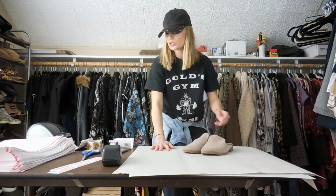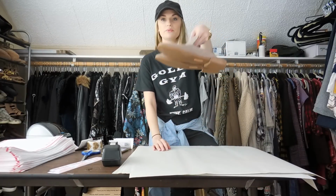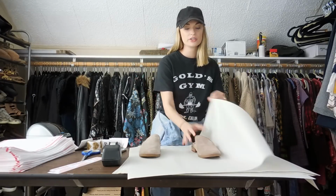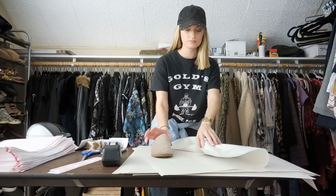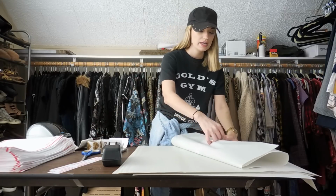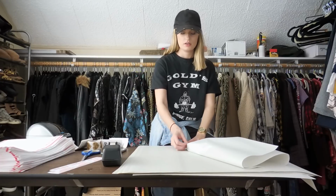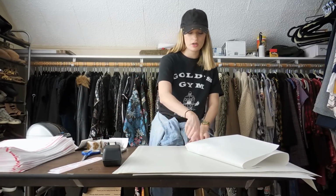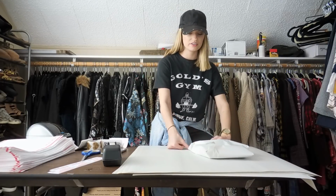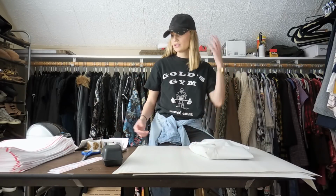And these were, again, probably only listed for half a week to a week. They are Lilka Lane. That's the brand. I'd never heard of the brand before, but I did want to try it out because my cost of goods was so low and because they were genuine suede. Also a very kind of everyday shoe, just a slip-on mule. Also in a good size, size 8. So you want to take all of those things into consideration when you are picking things up.